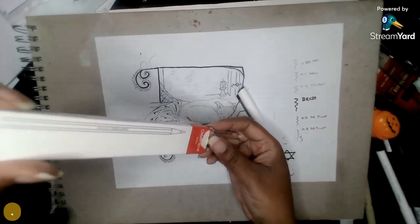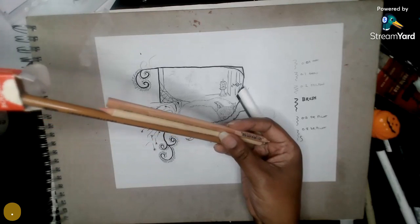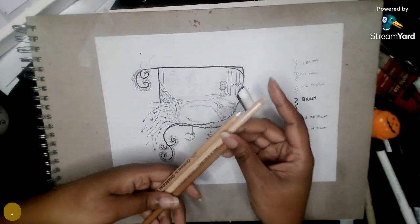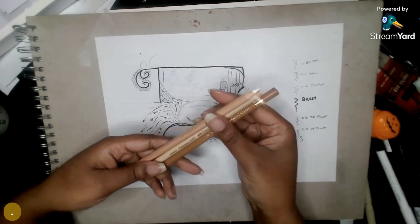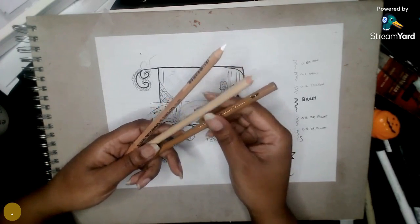So this is the first time I'm seeing this order. Oh my God. Look at these beautiful pencils. I love buying art supplies. It's still very weird buying art supplies online, you know what I mean?